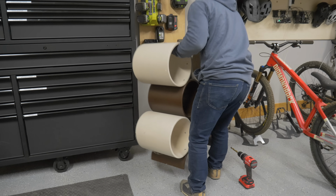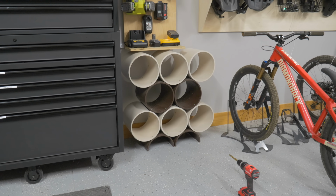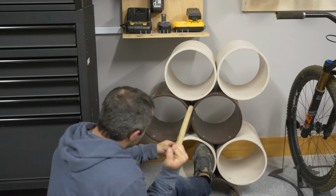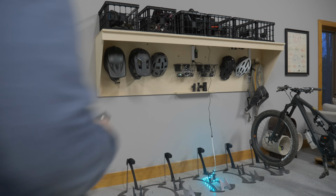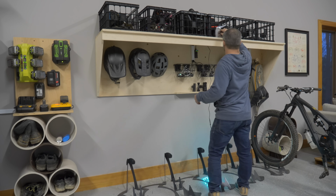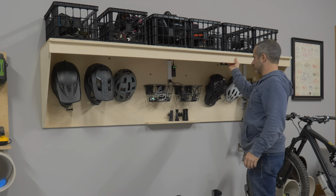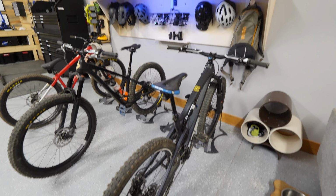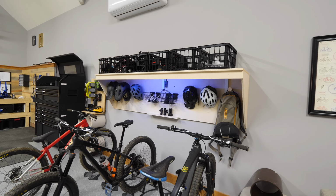Another thing we had in the old gear area was the shoe rack we built back at Berm Creek from 10-inch PVC pipe. I'm breaking that down into 2 racks, one for shoes and one for pup gear. And finally, we'll add a little fun to our gear station with an obligatory RGB accent light. And now we can stare at it.